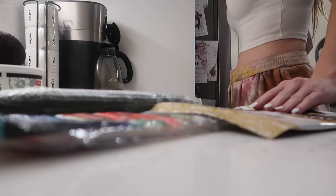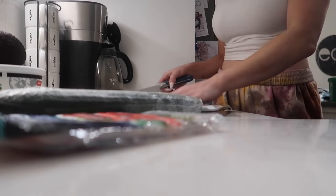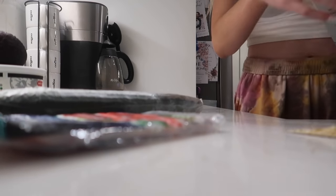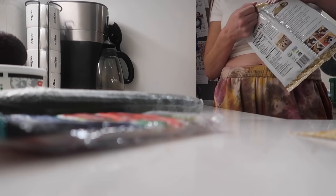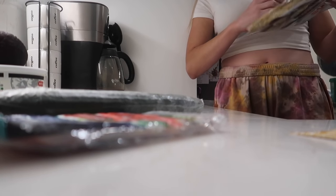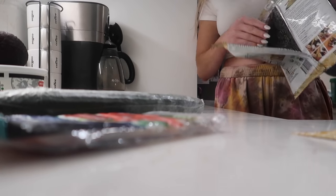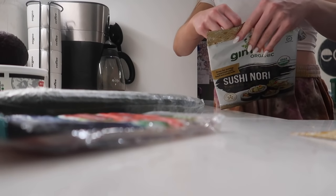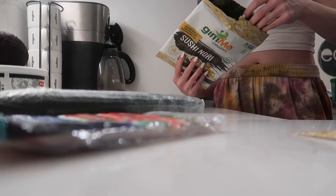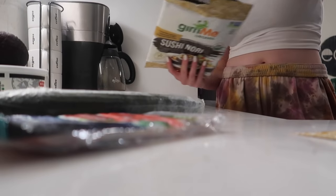All right. Okay, let's take these nori papers. And I think if you don't like seaweed, you could probably just use those rice papers that I shared in that haul too, like for spring rolls. Spring roll paper. Okay, that was not very smooth.